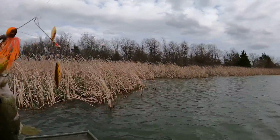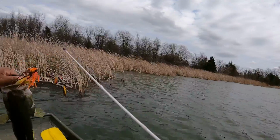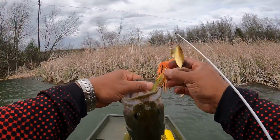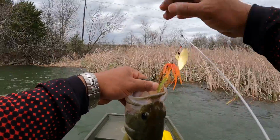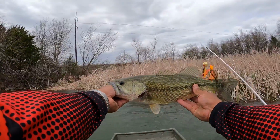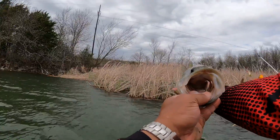See, that's why you... Oh, let me get my little rod out of the water. See, that's why you always want to get you a trailer hook. See that? They're not even striking the main hook. They're striking the trailer hook. It's a nice fish. Nice fish.